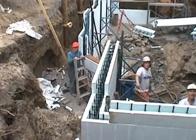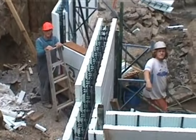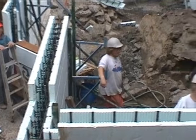What are you doing down there? What are we doing down here? Making we a house. We decided to dig a hole and put a house in it. Yeah. We've got concrete right up to our ankles.